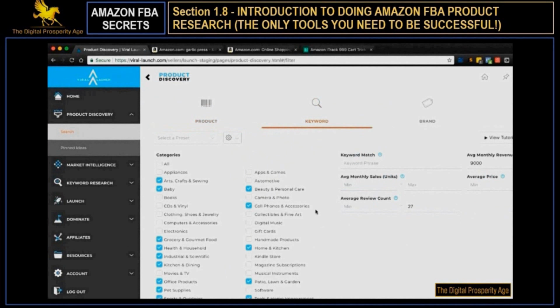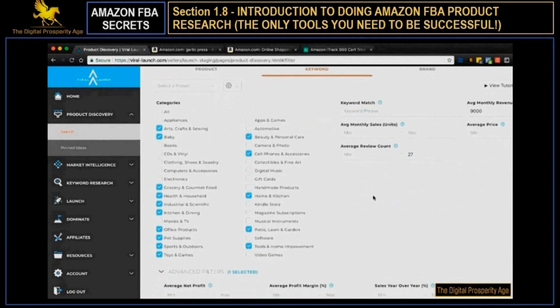Actually, you can choose the category. Similarly, you can choose the maximum review count you want to see, the minimum average monthly revenue of all the products you want them to show you. And then instead of showing you actual exact products, they show you keywords, right? And this is one of my favorite ways to use Viral Launch. And we're going to talk about all of this much more in depth.